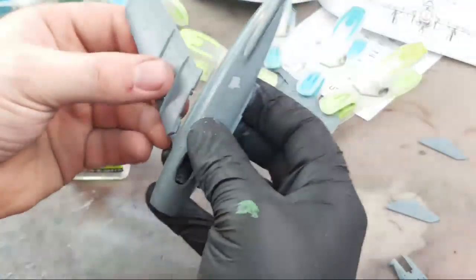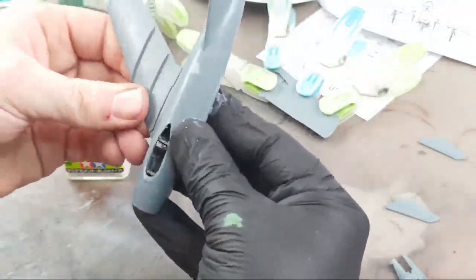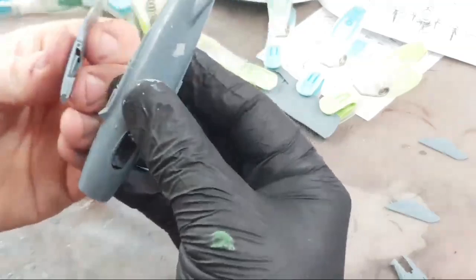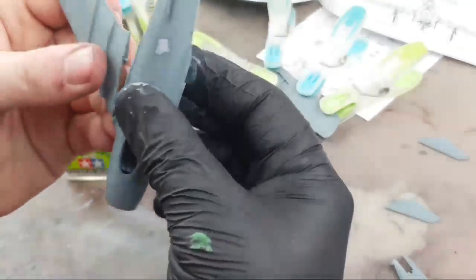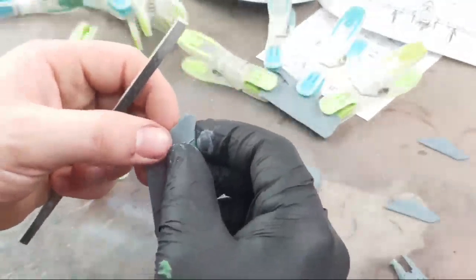And let's test fit again. Always best to test fit. And that's starting to go in a little bit, but still we're not getting what we want here. So maybe I'm going to come in with a sanding stick on this one.